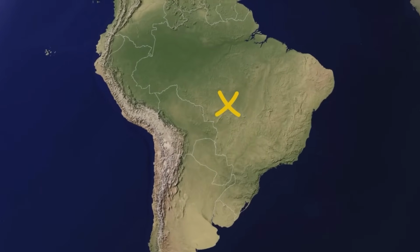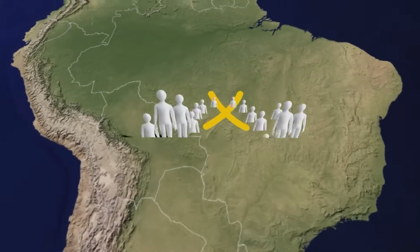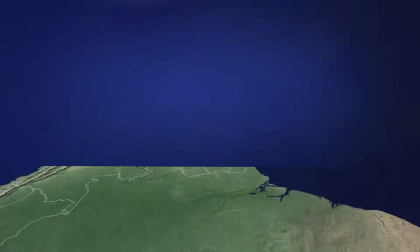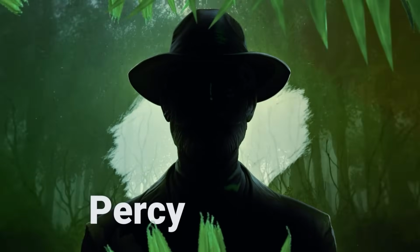See this place on the map? Yeah, right there. It's estimated that around 100 people have vanished or lost their lives here. Why, you ask? Well, it seems they were all looking for this guy, Percy Fawcett.